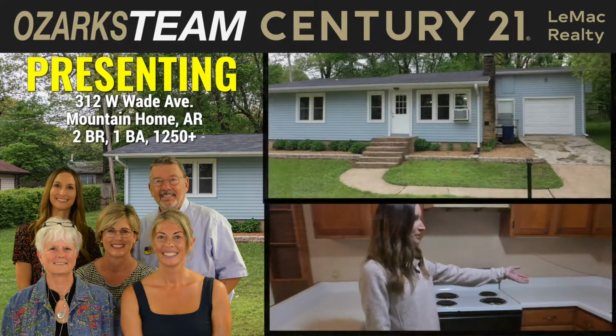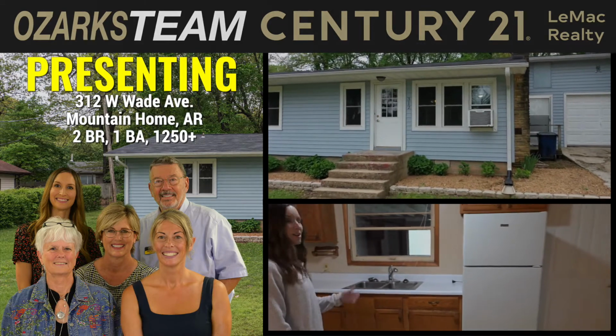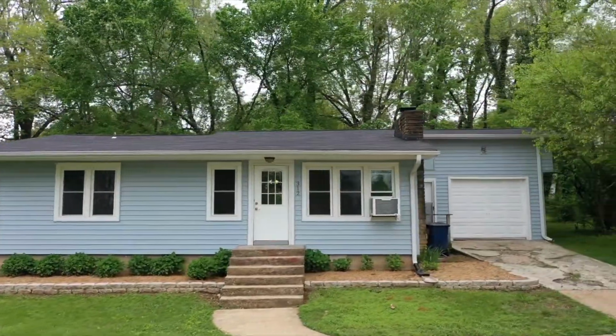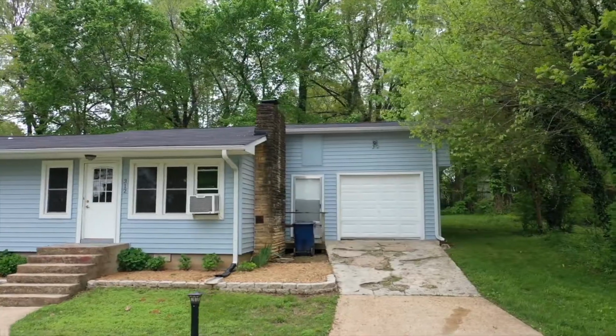Today, the Ozarks team at Century 21 Lemac Realty is out here on Wade Avenue, just a few blocks from ASU Mountain Home. We're going to be looking at this cute 2-bedroom, 1-bath home, 1,250 square feet of living area, large great room, and super sunroom.